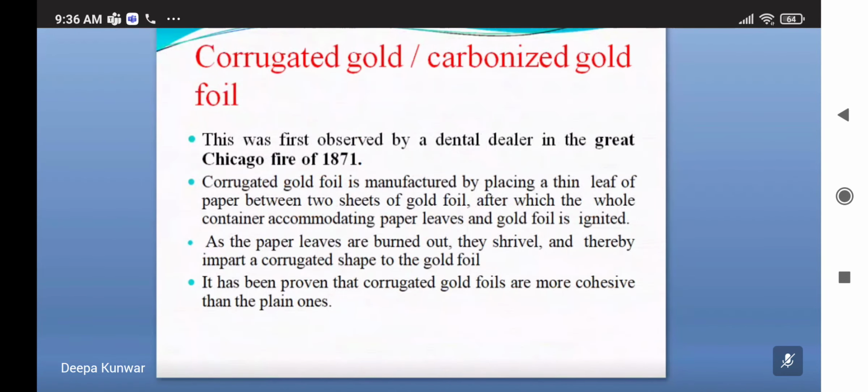Corrugated gold or carbonized gold foil. This was first observed by a dental dealer in the Great Chicago Fire of 1871. Corrugated gold foil is manufactured by placing a thin leaf of paper between two sheets of gold foil, after which the whole container accommodating the paper leaves and the gold foil is ignited.